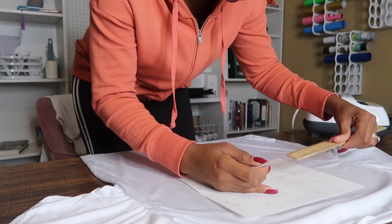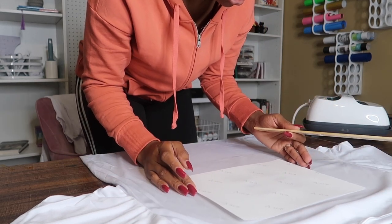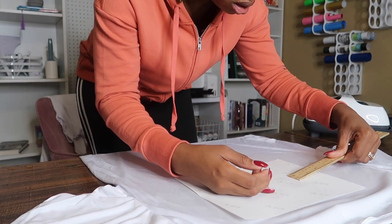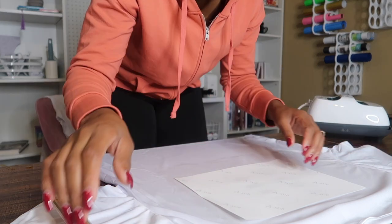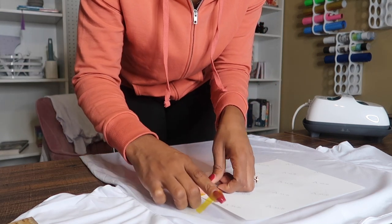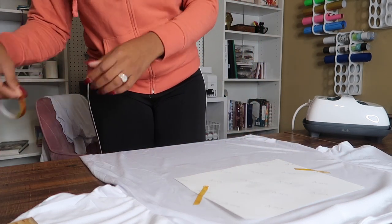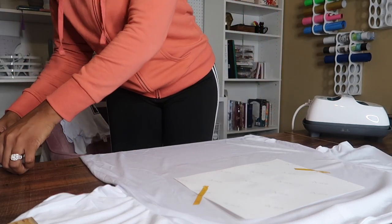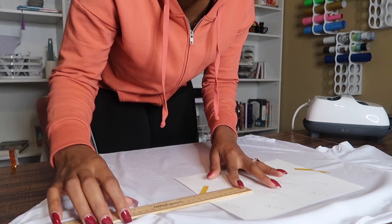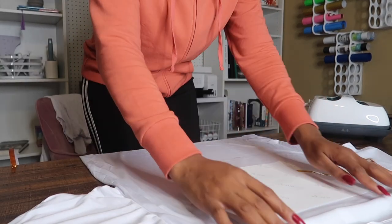19. Got my heat tape. Guys, this is what my heat tape looks like. I'm going to measure one more time. 18. 18. That this is centered.